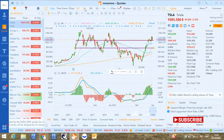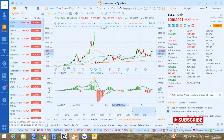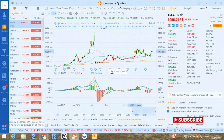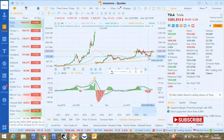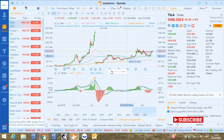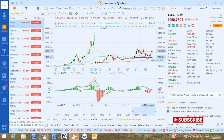Let's go on to the weekly chart for Tesla. As you can see, the same support or resistance is holding here as a support. Tesla is currently bullish. We are trading above the 20-day and 50-day moving average. Tesla is actually consolidating, trading within this small channel here on the weekly chart.